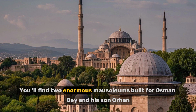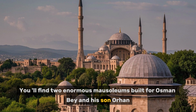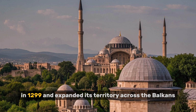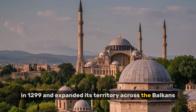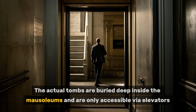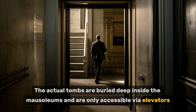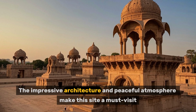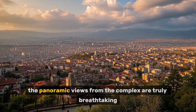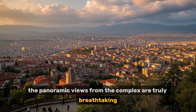You'll find 2 enormous mausoleums built for Osman Bey and his son Orhan Bey, who established the Ottoman dynasty in 1299 and expanded its territory across the Balkans. The actual tombs are buried deep inside the mausoleums and are only accessible via elevators. The impressive architecture and peaceful atmosphere make this site a must-visit. Plus, the panoramic views from the complex are truly breathtaking.